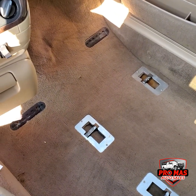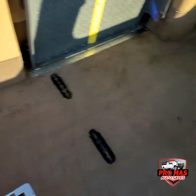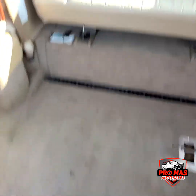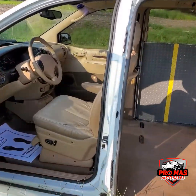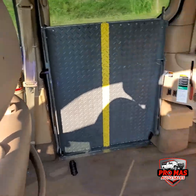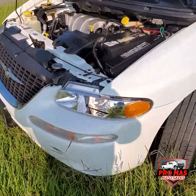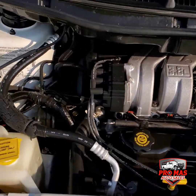You can actually put two wheelchairs, one here as a front passenger, and then one in the rear. You got all the holes for the straps. Okay guys, we're going to show you the engine. 3.8, real quiet.